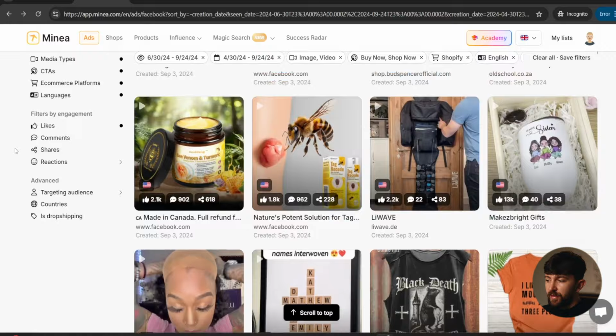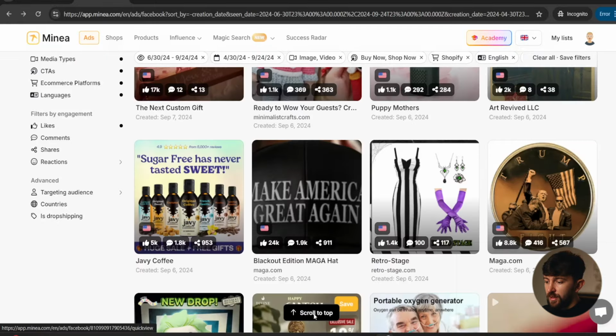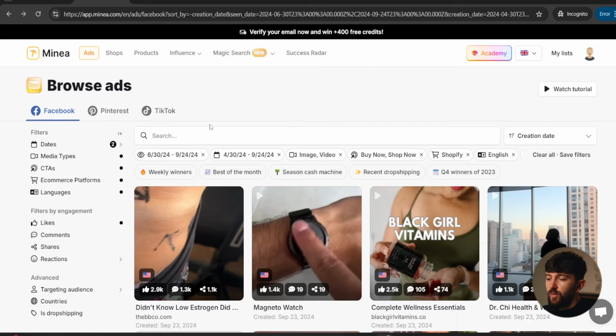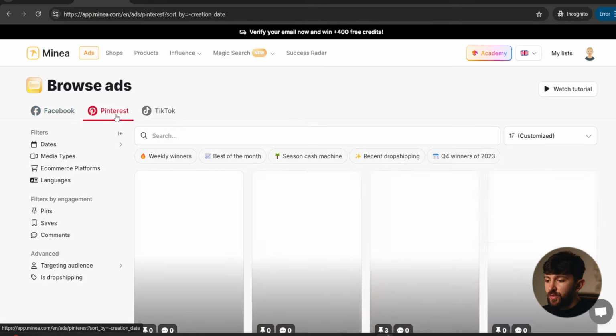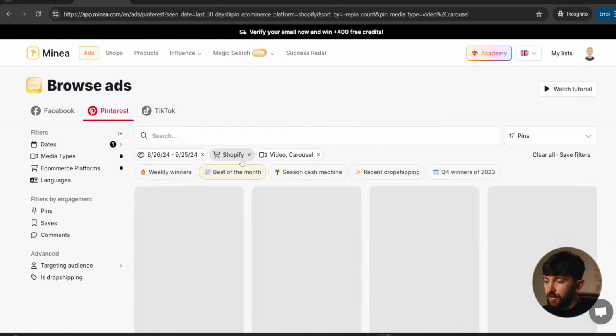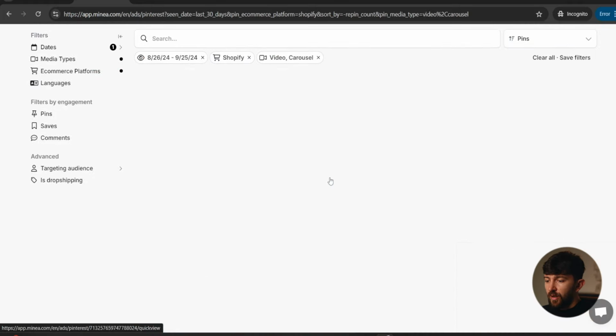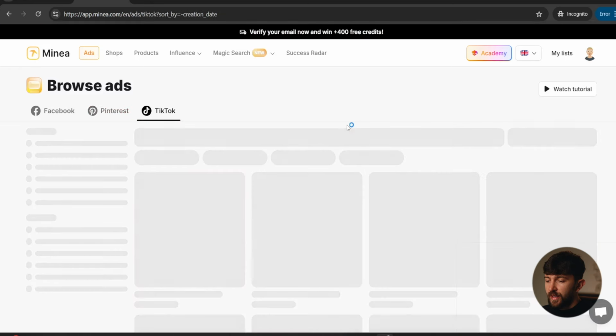And of course, it isn't just limited to Facebook ads. So if we just scroll back up to the top, let me just click on scroll to top. And from here, we can do the same thing with Pinterest and with TikTok. So if we come over to Pinterest and we click on best of the month, we can see all of the products that have performed the best this month on Pinterest, and we can do the same for TikTok.